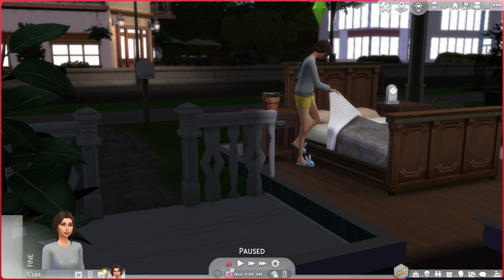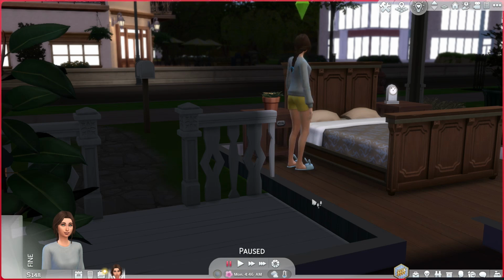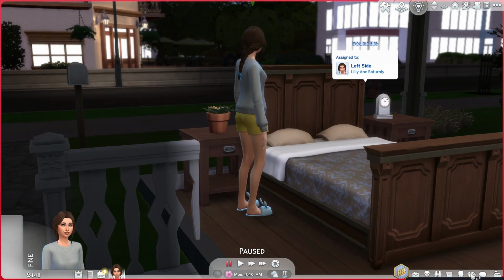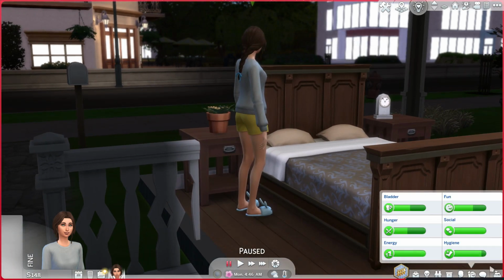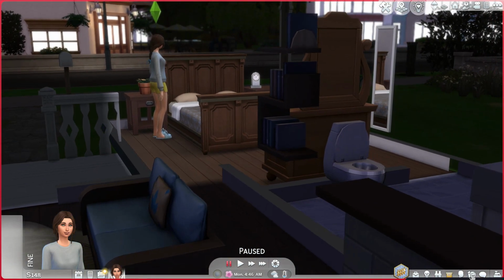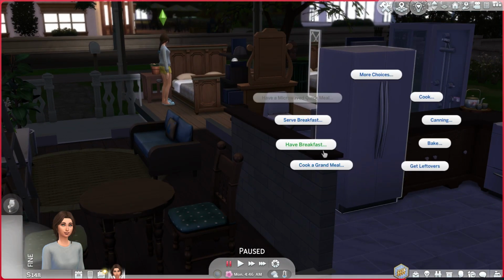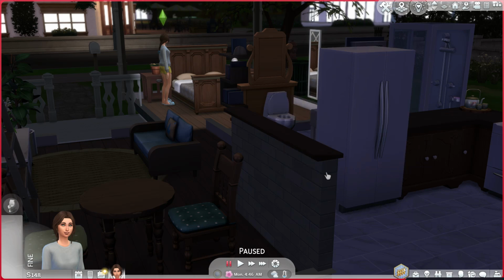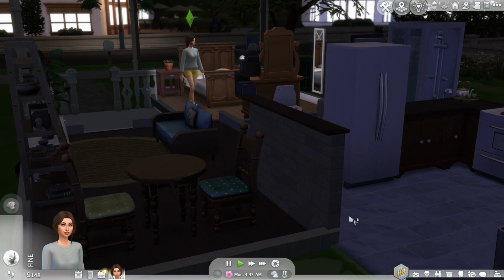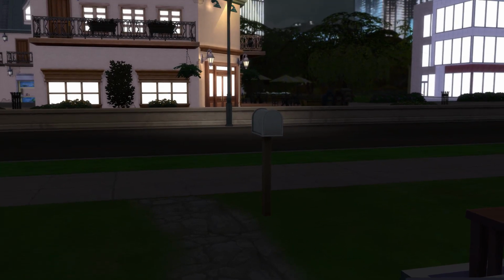Alright, so it is 5 a.m. and Lilly Ann is up and she's like, oh, it is so early. But that's what being a teacher is. Very early mornings. I'm gonna go ahead and have her just go to the bathroom quickly and then come and eat some breakfast. Might have her make some fruit salad this morning. I think she would probably need to make a nice breakfast to get her up.